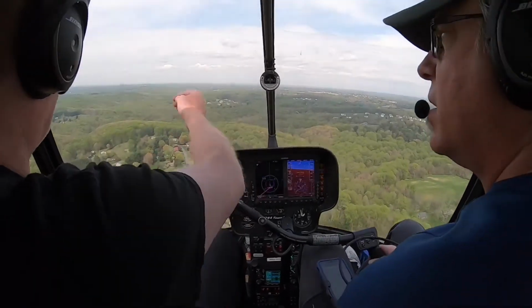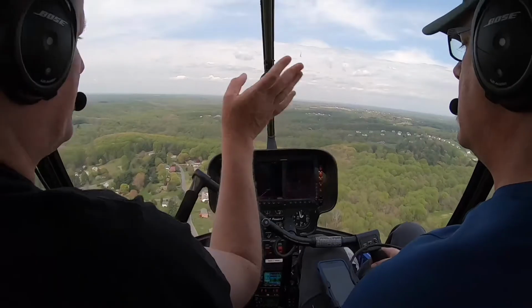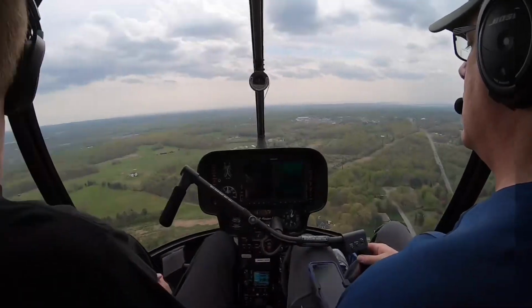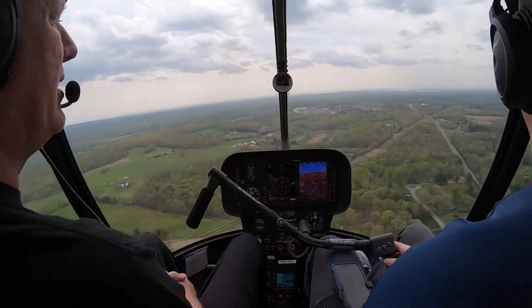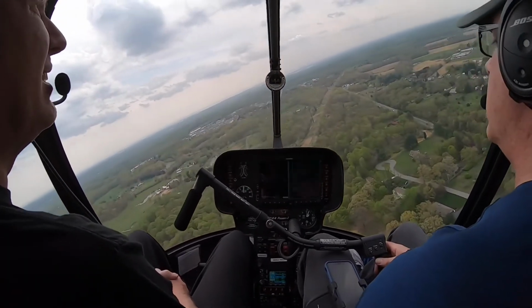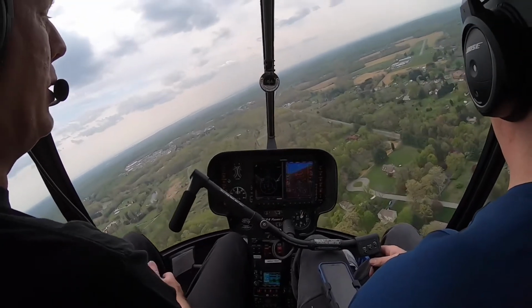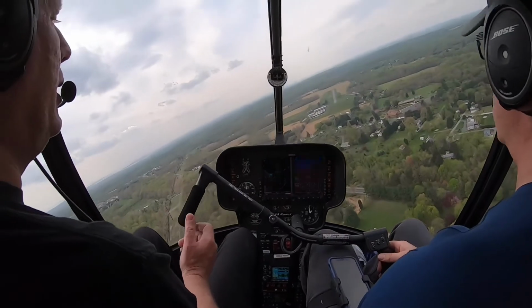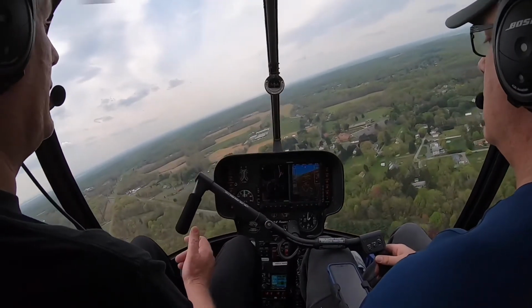Usually it's about the end of where all these houses end. Okay. Which will kind of line you up with the school. Okay, right about here. All right, right base to final. Robinson R44 traffic, Middle River 1, on final, runway 22, Robinson. Okay, now we're just, don't lower the collective. We don't want to descend here, so just hold it right there. I wasn't lowering the collective. And hold her at 70 knots.